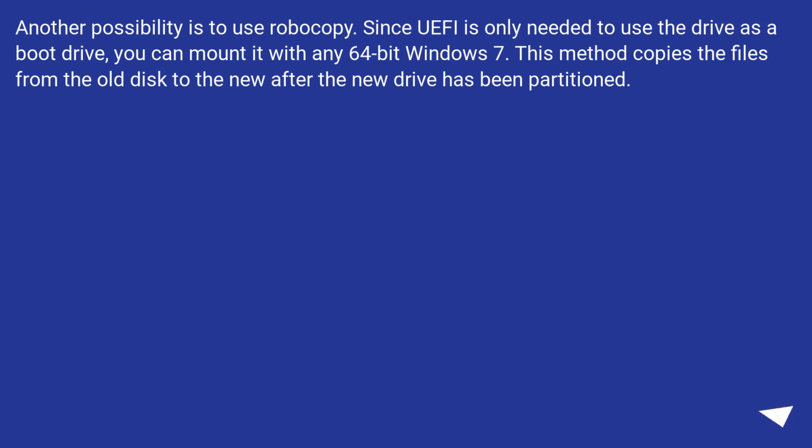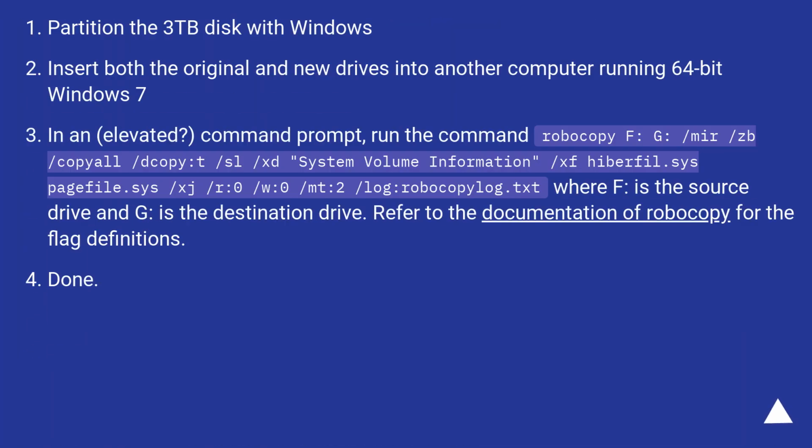Another possibility is to use Robocopy. Since UEFI is only needed to use the drive as a boot drive, you can mount it with any 64-bit Windows 7. This method copies the files from the old disk to the new after the new drive has been partitioned. Partition the 3TB disk with Windows. Insert both the original and new drives into another computer running 64-bit Windows 7.